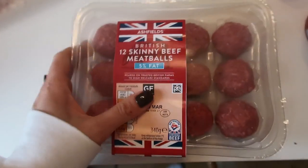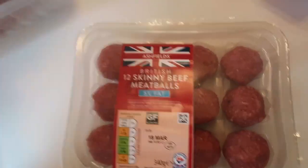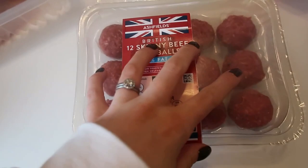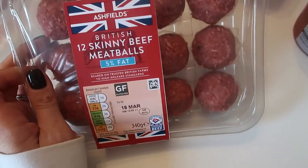I've got a pack of 5% fat meatballs, so we are having these for tea tonight with pasta and a sauce. But we do always buy 5% fat beef, whether it's meatballs, mince, the beef burgers, or you can get the lean diced beef that we sometimes have in the slow cooker.